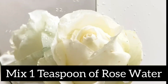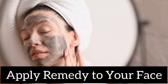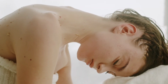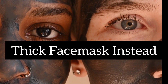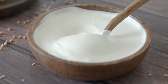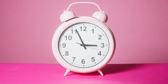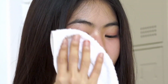Directions: mix 1 teaspoon of rose water with some tulsi juice. Mix it thoroughly and apply the remedy to your face. Do this after taking a bath and keep your routine consistent. If you want to apply a thick face mask instead, mix 1 tablespoon of powdered tulsi with some yogurt until a thick paste is formed. Apply the paste to your face and leave it for 10 to 15 minutes. Wash your face with lukewarm water and pat dry.